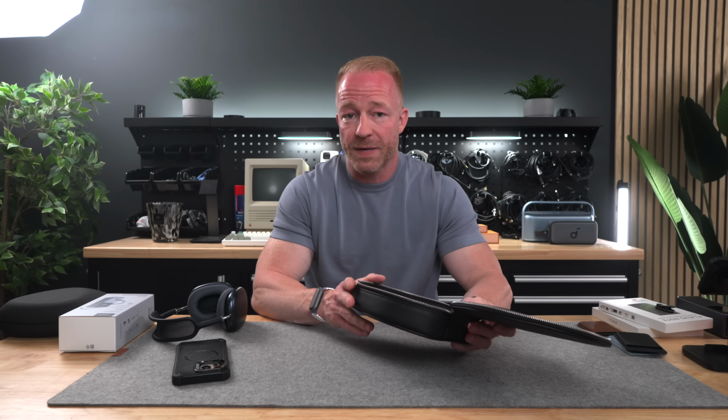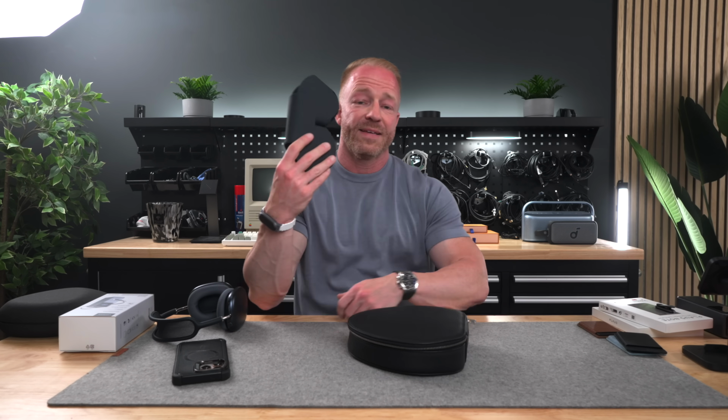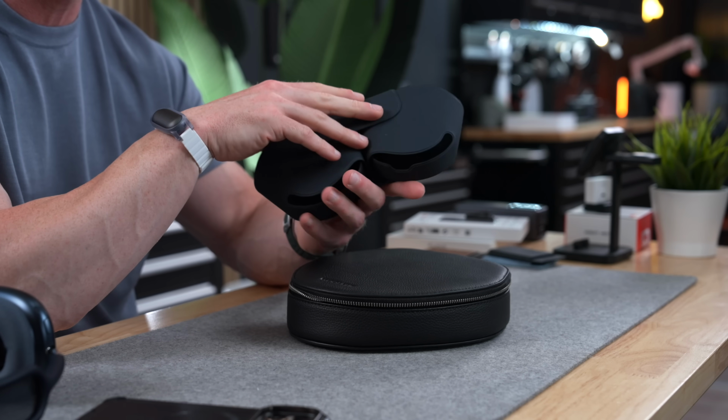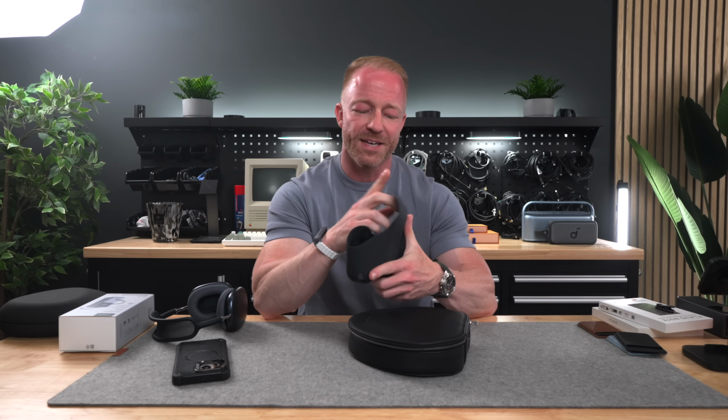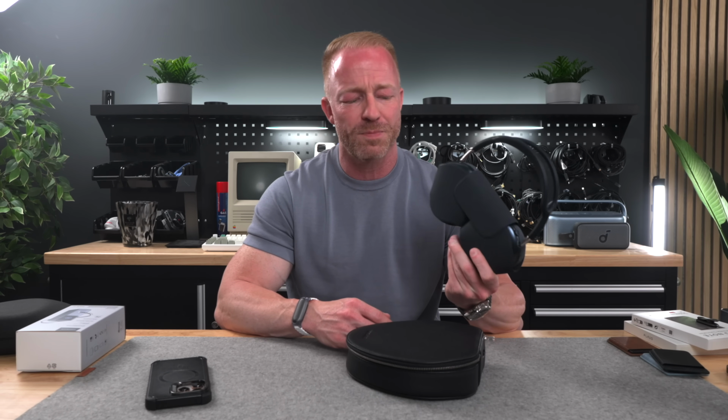Now, if you do decide to pick up a pair, definitely also consider adding something like this walnut case. The case, if you can call it that, comes with the AirPods, doesn't offer a lot of protection, and what is that thing anyway? I mean, whoever thought that it would be a good idea to put a bikini on a pair of headphones should probably be fired.